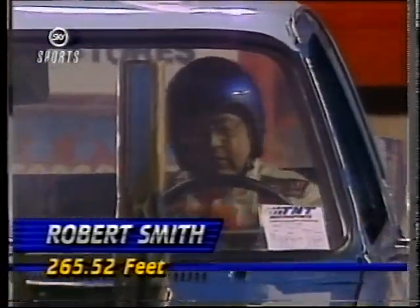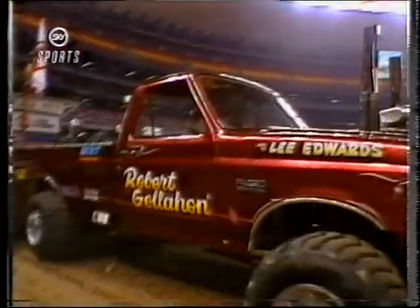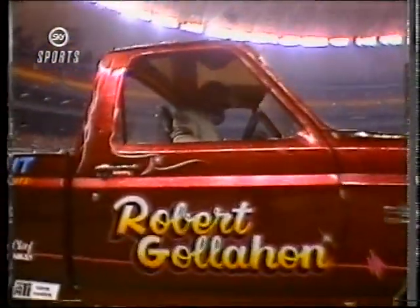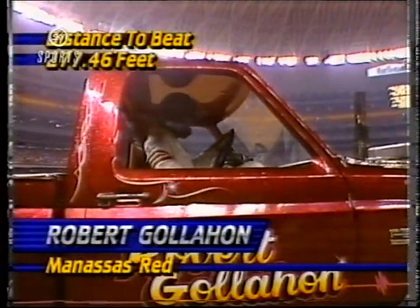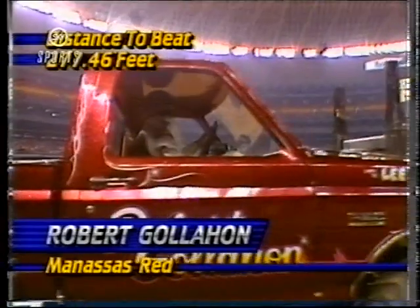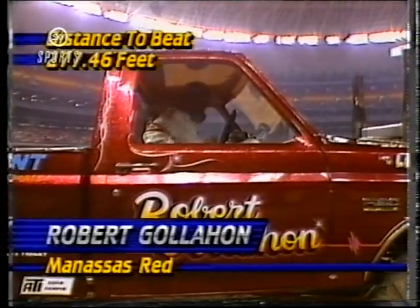And here is our fourth puller in the four-wheel drive truck class, Robert Gollahan, Manassas Red, it's called, and for a real good reason, from Manassas, Virginia. And a bright red truck. It really reflects the light here in the Astrodome.